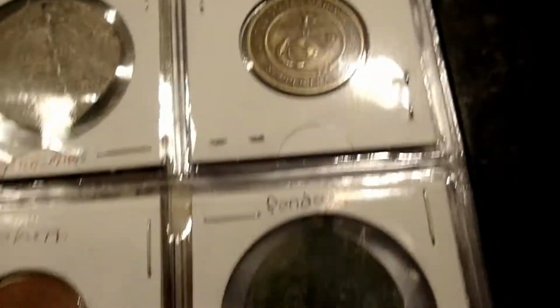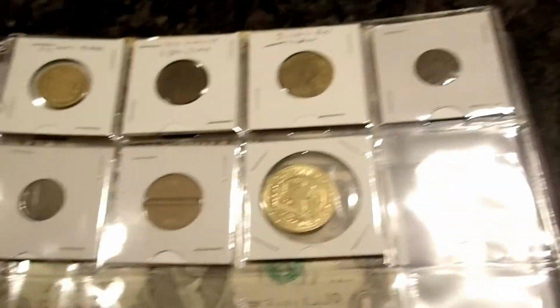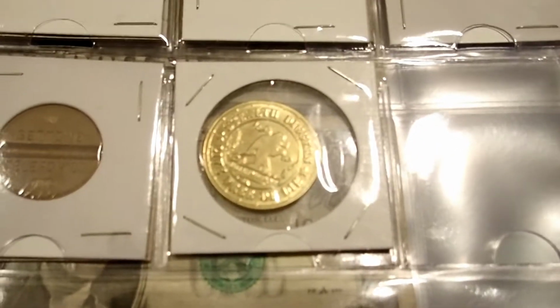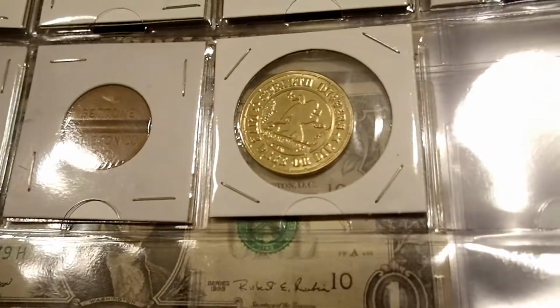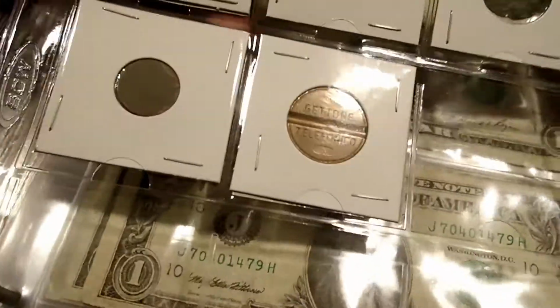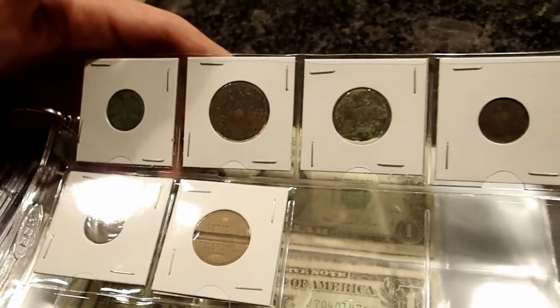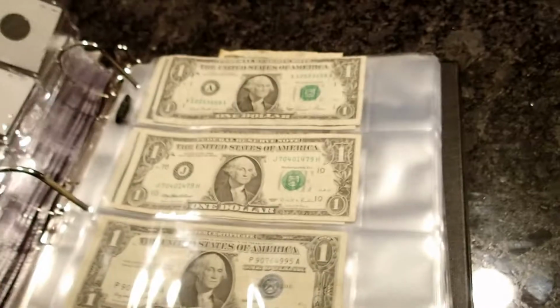A 1615 Somer Islands shilling replica. Very cool piece. Pendants, tokens, pocket watch fob. That's a cool piece. JG's. All kinds of ice cream places. And I also got another Stealth Diggers token. That's kind of cool. What else do we got? These are more like transportation tokens and burnt, just wasted coins and all the unidentified things.